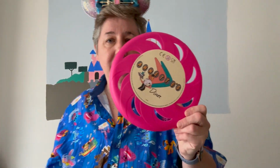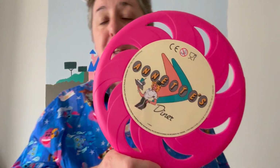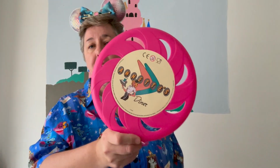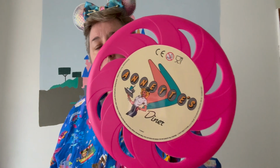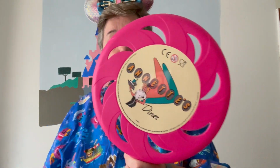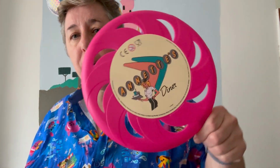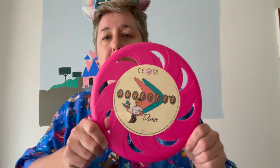I personally love eating in Annette's Diner. I love the chicken quesadillas, I love the milkshakes, I love the Euro chick burger, I love the blue cheeseburger, I love pretty much everything they sell in that diner. Yeah, Annette's Diner is named after Annette Funicello, who, from the age of 12, was one of the original Mickey Mouse Club Mouseketeers. There was a TV show and they used to have that little song, M-I-C-K-E-Y-M-O-U-S-E. And she was on it, and they named Annette's Diner after her.